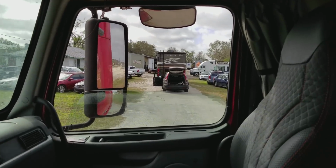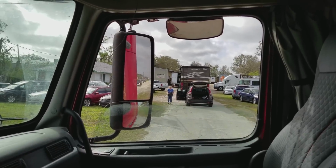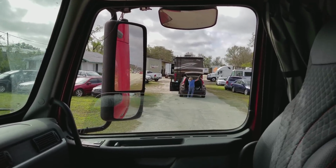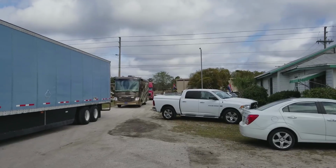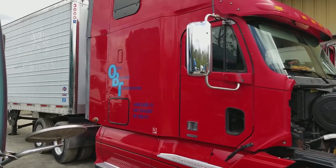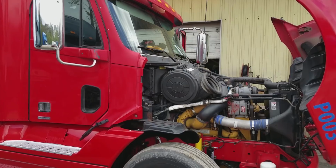Oh no. We're here. I'm actually out on the street. We got 1, 2, 3 trucks ahead of me, and one of them's a motorhome. Am I glad I didn't bring my trailer over here.